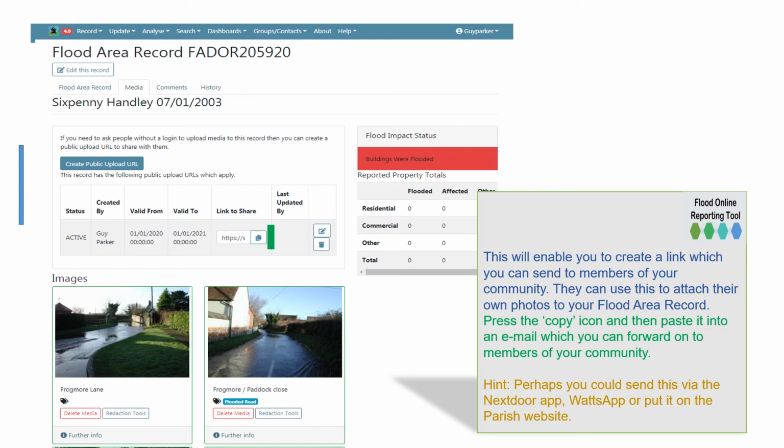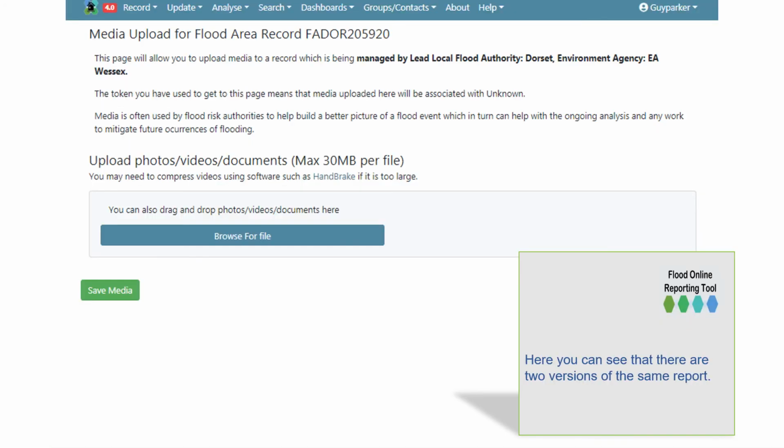Remember to specify where you want to collect the images from and the subject matter though. You don't want strange images from outside your community. You'll be able to delete any you don't think are appropriate. When recipients of your message follow the link, it'll bring up this screen. Contributors will simply have to add their photos or videos here and press Save Media. Fort pretty much does the rest.